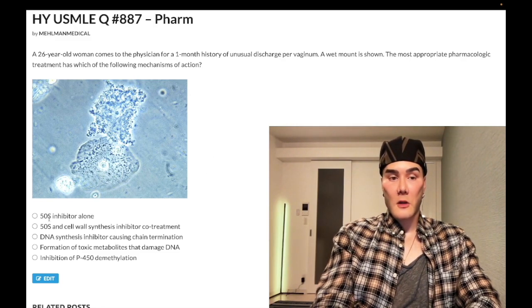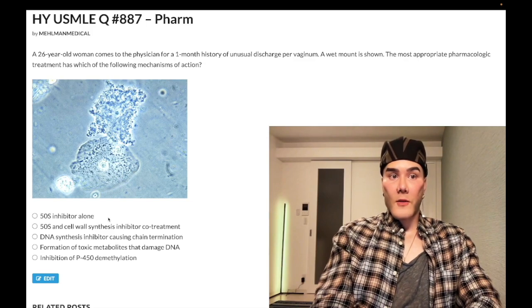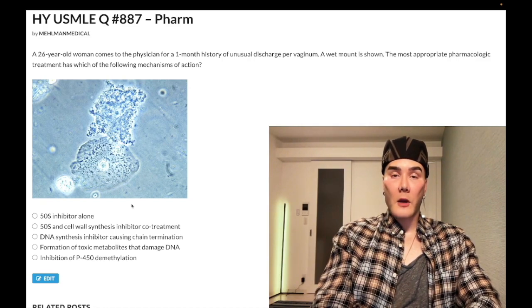Choice A, 50S inhibitor alone, wrong answer, refers to azithromycin, which would be used if we had isolated chlamydial infection, meaning you've got a boy or gal who has mucopurulent discharge and no organisms grow. That's how chlamydia is described because it's obligate intracellular, so you're not going to be able to grow any organisms. And you can often just give azithromycin alone to treat it. Now, some students are going to ask about the elephant in the room, which is co-treatment.